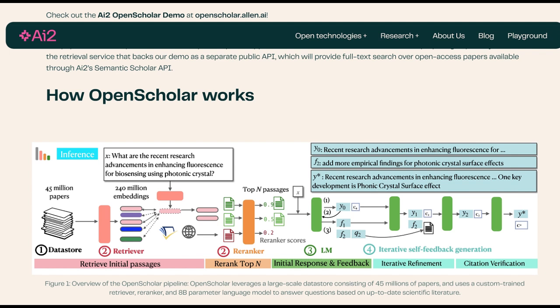But that's what OpenScholar is trying to avoid by using a self-feedback inference loop, which is a fancy way of saying it's double-checking its work. So it's cross-referencing information from multiple sources to make sure it's right, not just pulling the first thing that it finds. It's verifying it. It's a very clever approach. So that's got to be reassuring for people, especially in research.